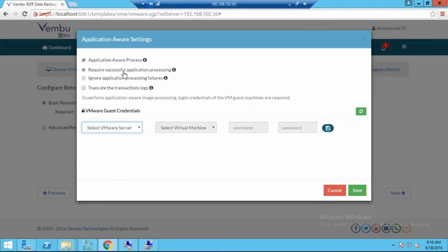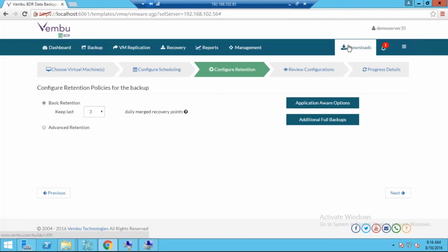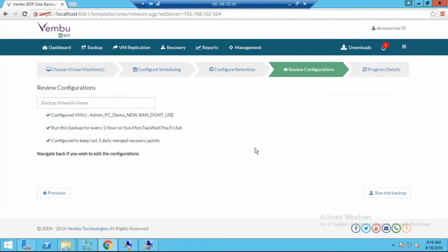So this way you can ensure that you are not only backing up the virtual machine, but also backing up the applications running inside the virtual machines intact. And you have an option to truncate the transaction logs of the applications by enabling this option. Once the retention is configured, you can review the configurations you have made for this backup job. You can simply add a backup name and start performing the backup. So this is a simple wizard where you can just go ahead and start running the VMware backup from the VMware server console itself.